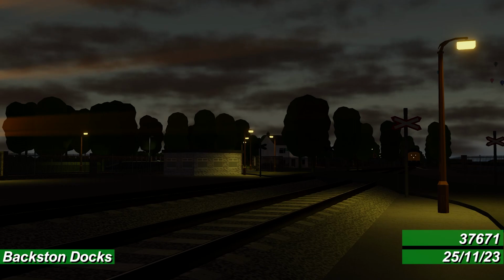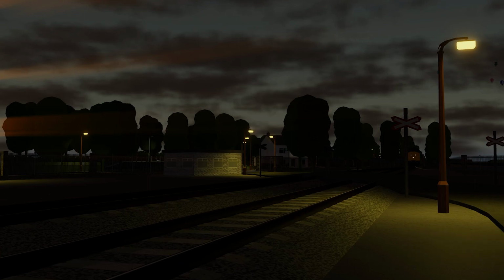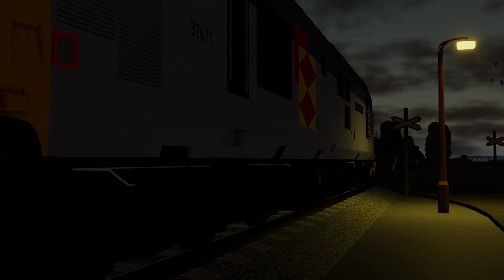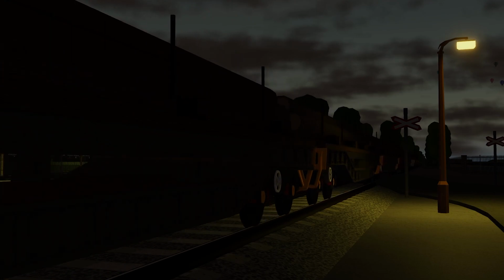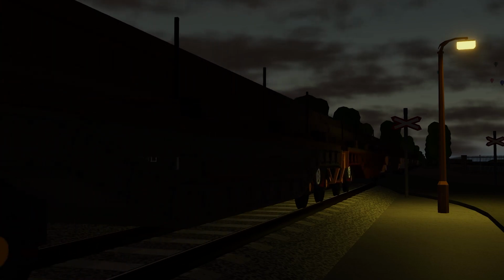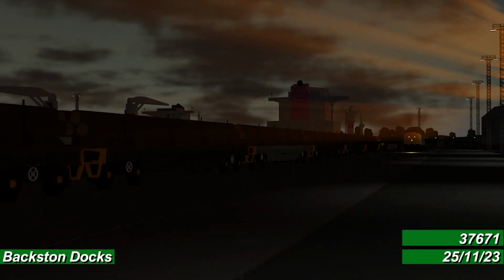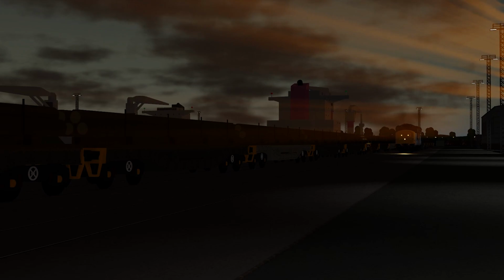At the entrance to Baxton Docks, 37671 has to halt at the stopboard and whistle before proceeding. This is so that the train can gain permission to proceed over the non-gated crossing. Our final shot of 6Z37 sees the train pulling up beside 6Z70 at the terminal. The staff at Baxton Docks kindly permitted us to film these rare scenes.